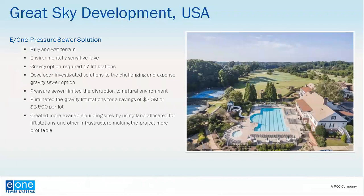The developer investigated numerous solutions, but all roads kept leading back to E1 all-terrain sewer. And pressure sewers, they realized, limited disruption to the natural environment, eliminated the gravity lift stations, which equated to an $8.5 million net savings, or roughly $3,500 per lot.